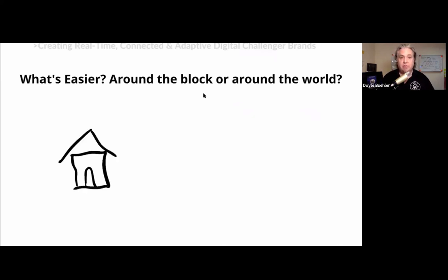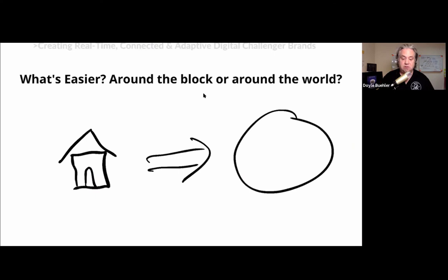For those who are around the block, guess what? What if you could be around the world? I need to improve my drawings. I'm not sure what that is, but that's Earth. Let's just say, for all intents and purposes, that's Earth. Okay. That's the globe.